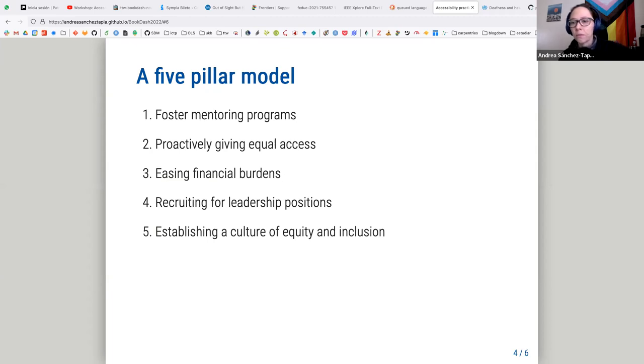is partially addressed. Proactively giving equal access. The fact that you work beforehand for some of the solutions, and you are explicit in the solutions and explicit in the intent and in the interest that you have of being accessible, will level a little bit the fact that some groups are underrepresented.